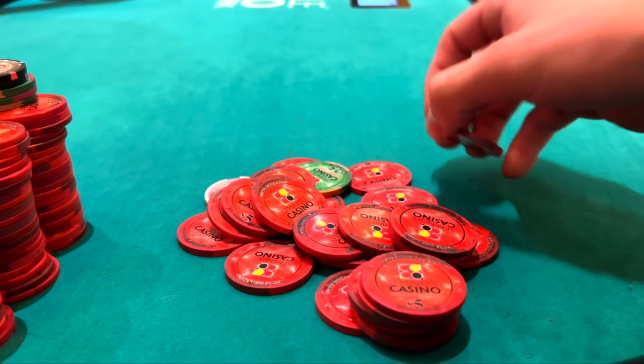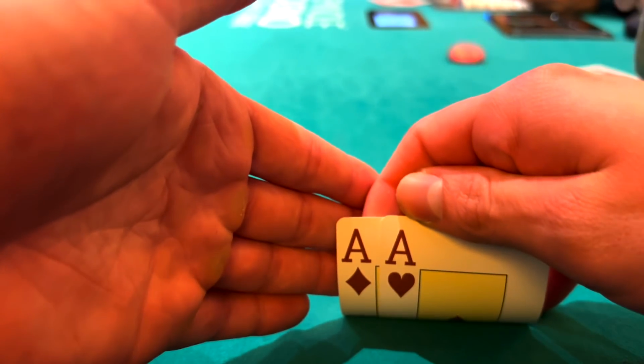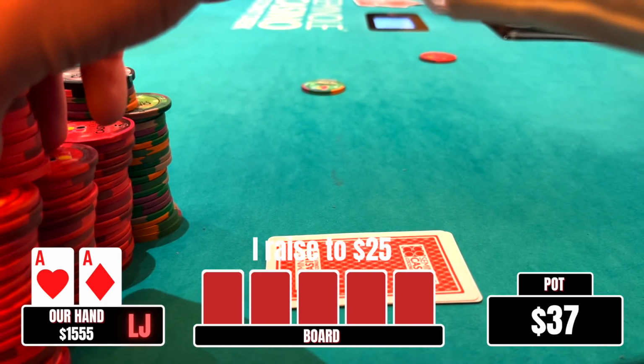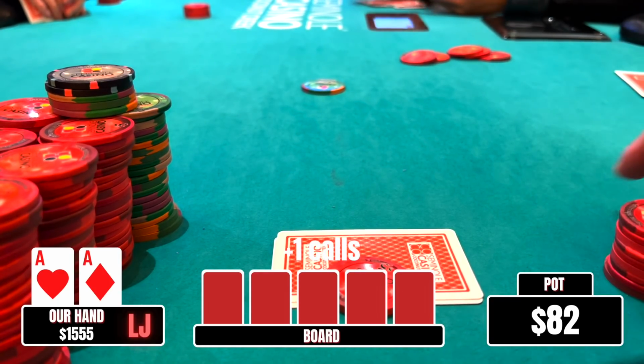Hope you guys are ready for the prettiest hand in this game of Texas Hold'em. We look down at two red aces. Plus one decides to limp. I'm the low jack, and I raise it up to $25. The cutoff calls to 25, and the plus one player decides to tag along as well. So we're going three ways to a flop.